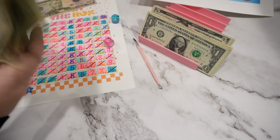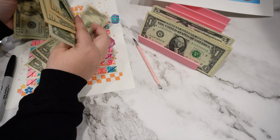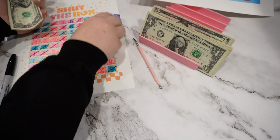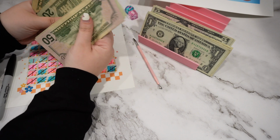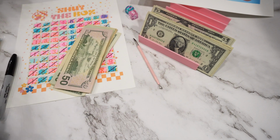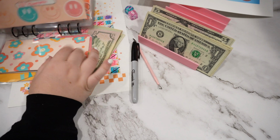But we finished this, so now we can reallocate it. And I think I know where I'm going to put this. And you guys are probably going to be shocked. But it's because we've started budgeting, like I said, and I know where this money needs to go. 50, 70, 90, 110, 130, 140, 150, 151, 2, 3, 4, and 5. So $155. And here is where I'm going to put this.